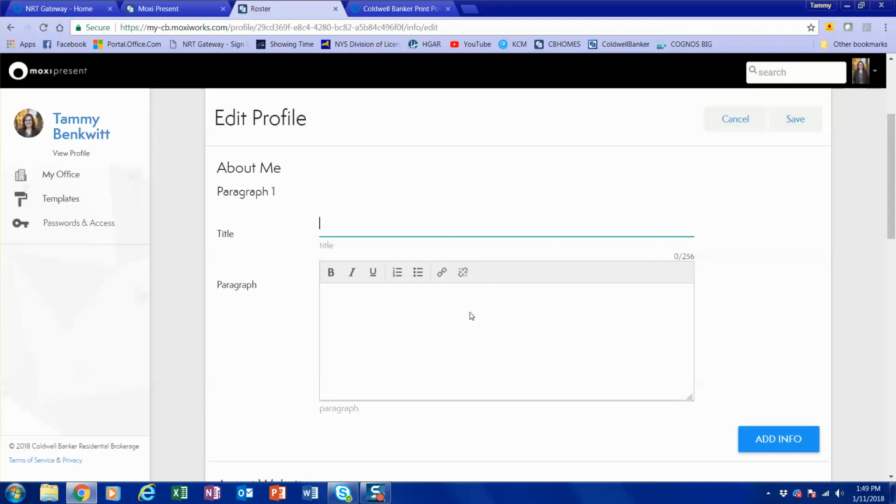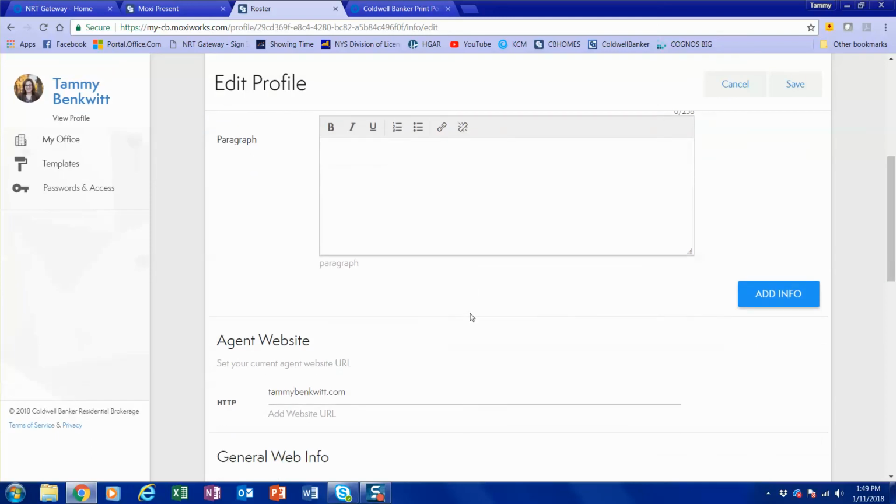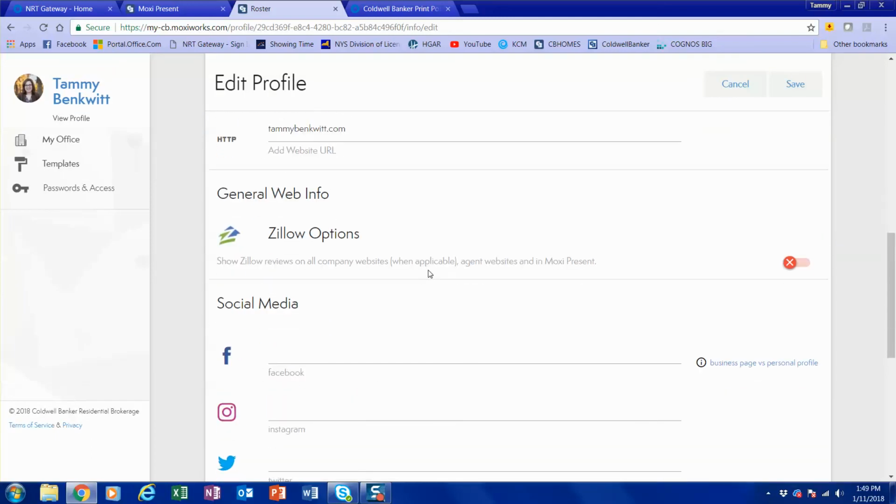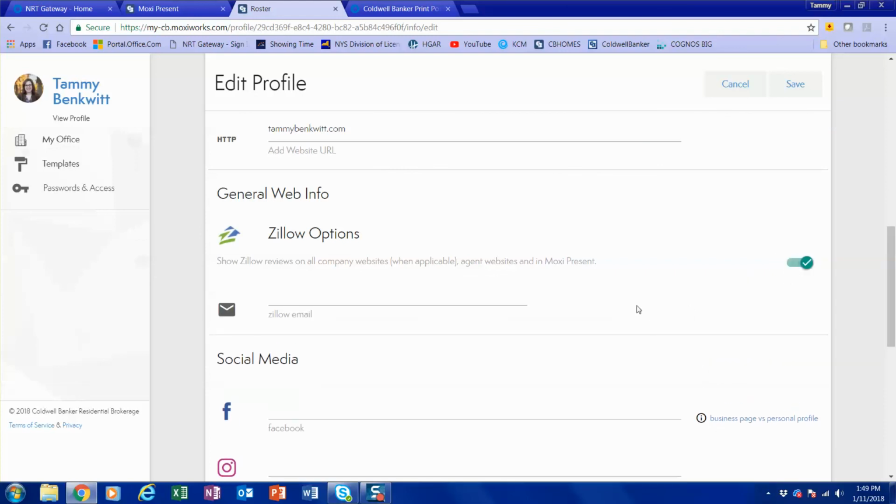Make sure your agent website is there. This is kind of cool. It has some Zillow options. What happens when I click that? Very interesting. Show Zillow reviews on all company websites where applicable, agent websites, and a Moxi presence. So if you have a Zillow email, you want to put that in there. I guess that's a thing. To be honest with you, I didn't know there was a separate Zillow email, but go for it.